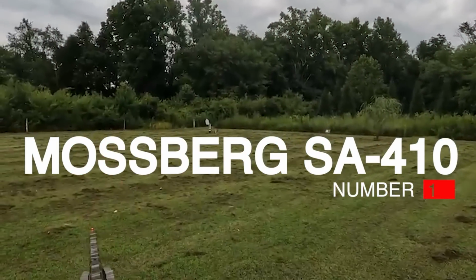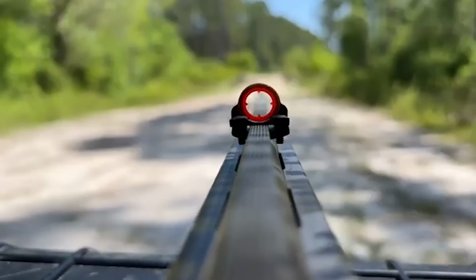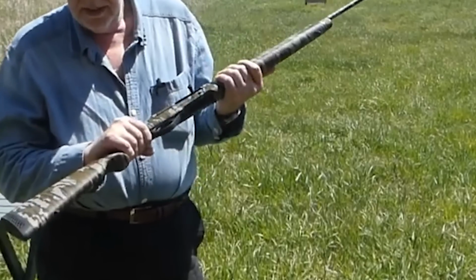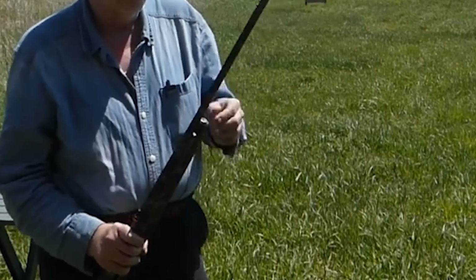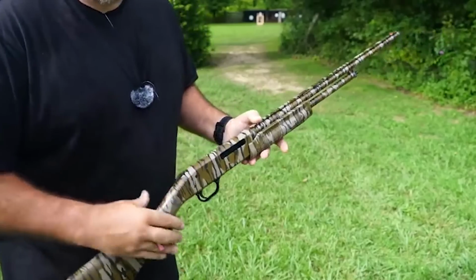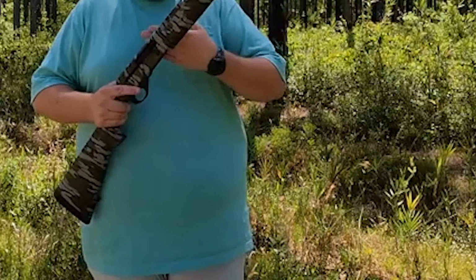Mossberg SA410, $600. The Mossberg SA410 410-bore semi-auto shotgun with a 26-inch barrel is a versatile and reliable firearm designed for those who prefer a semi-auto shotgun chambered in 410 bore. This shotgun is known for its ease of use, maneuverability, and suitability for various shooting applications.